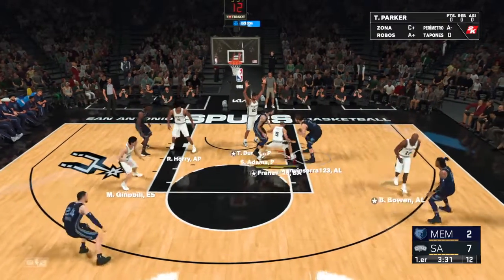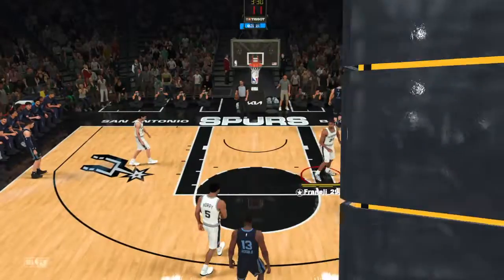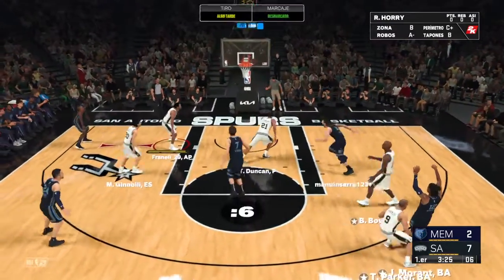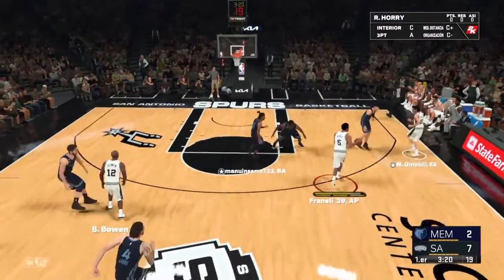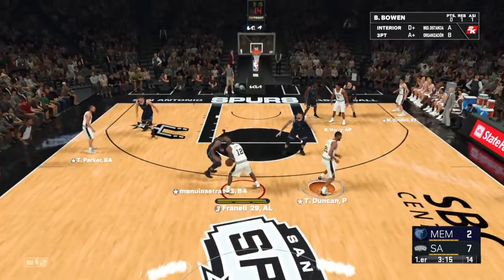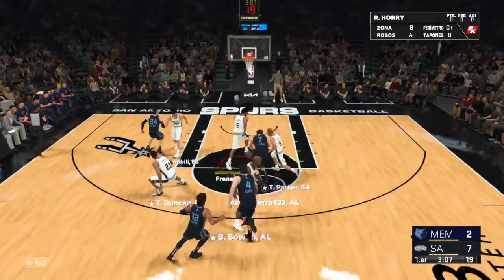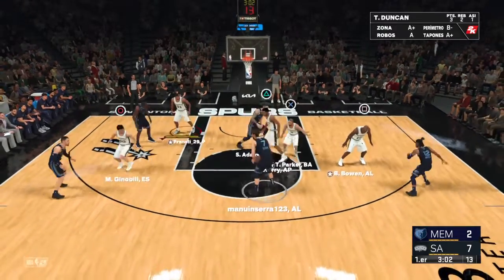Here's Aldama. Memphis moving it around. And it goes out of bounds. That one's off Parker. And here in the first, closing in on 2 minutes played. Morant with a wide open look. They're 1 of 4 here to start, looking to get into a flow offensively. Duncan outside. Pass to Ori. Inside. Stolen by Jackson. Here's Aldama. Here's Adams. Ori defending.